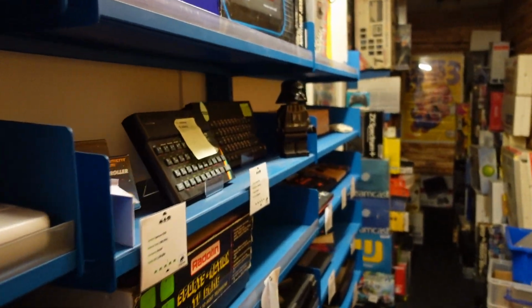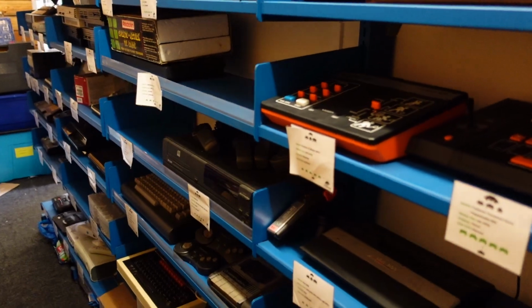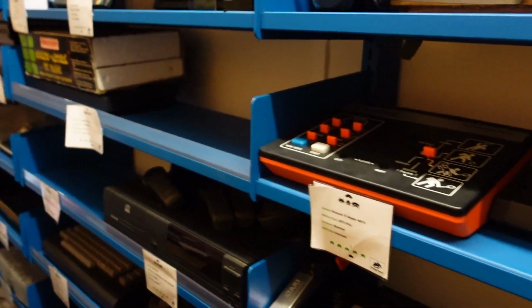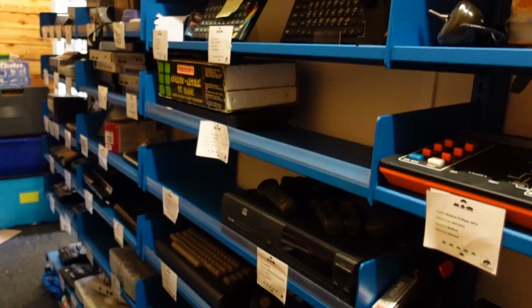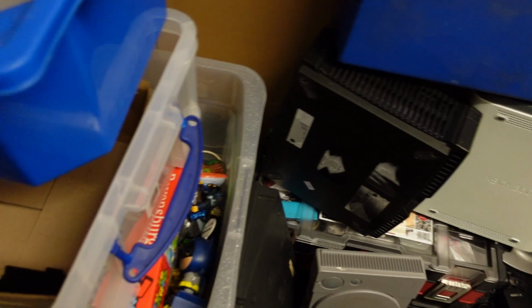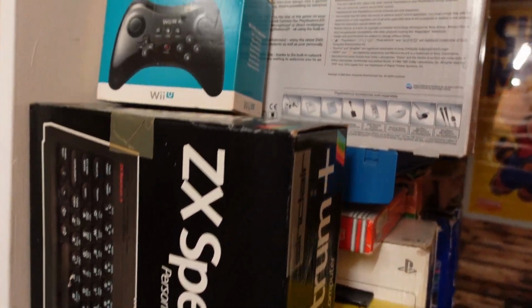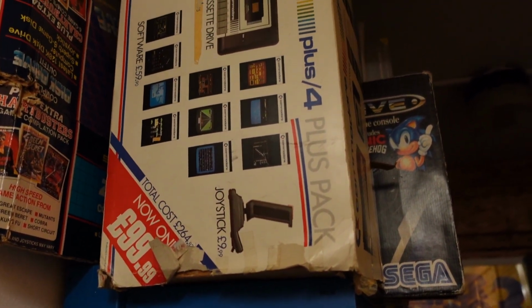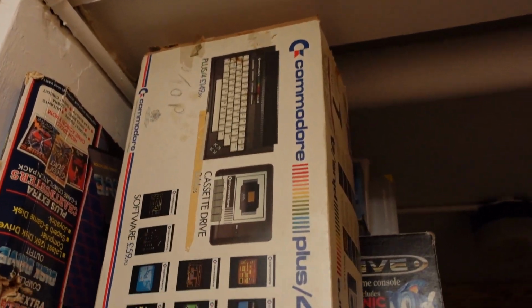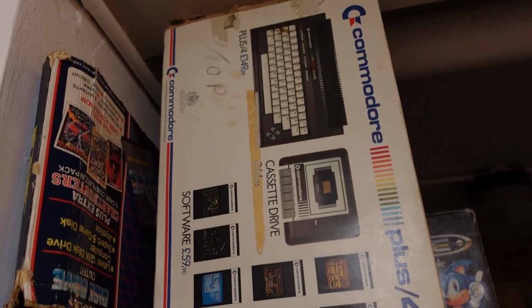So this is right in the back of the shop, and they have a museum of sorts. So all these consoles on display. I don't think they're for sale, but there are some bits apparently in here that are for sale. Random retro stuff. A boxed ZX Spectrum Plus there. And a Commodore Plus 4. If only that was a Commodore 16, I would have bought that, because I'm thinking of getting a Commodore 16.